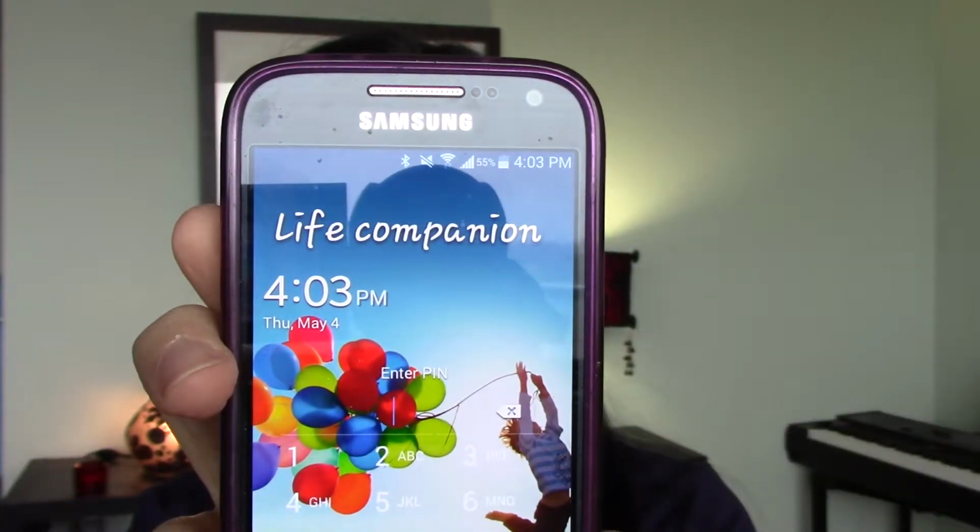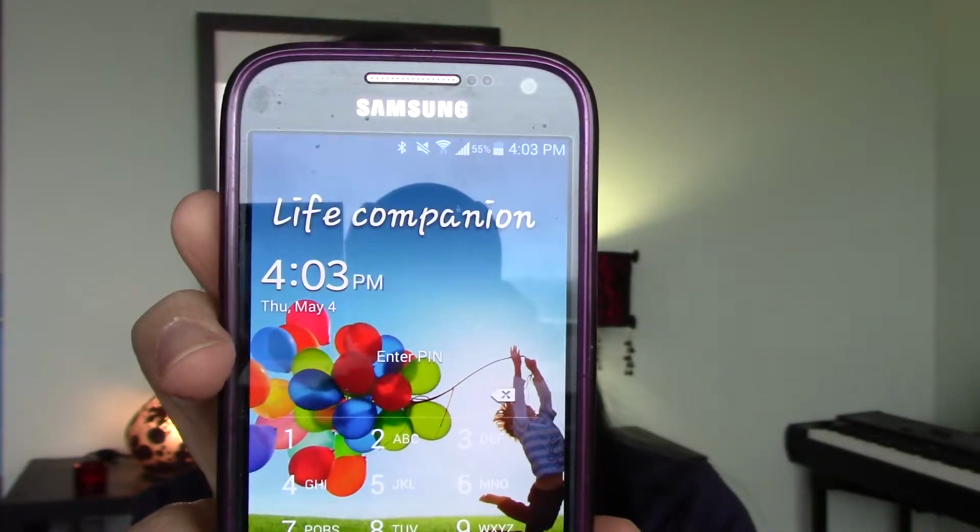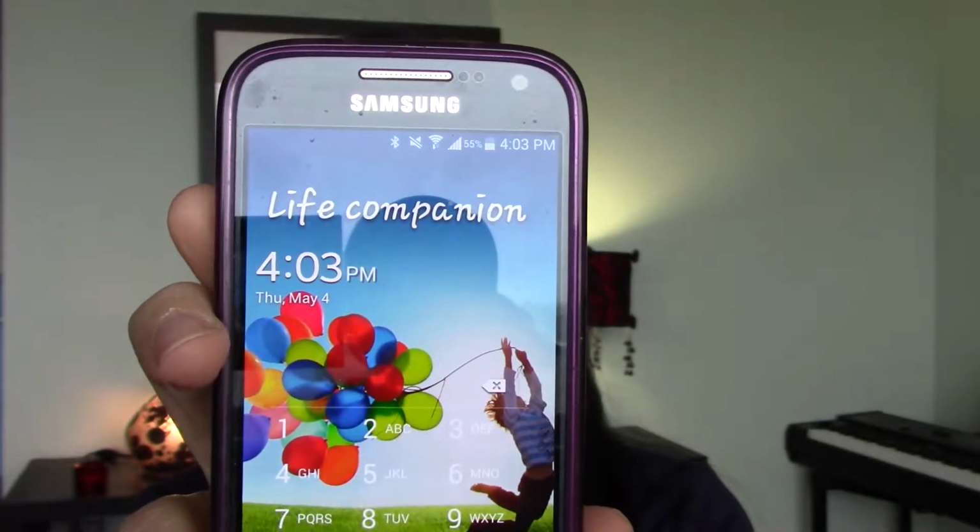So I will check in with you guys in 5 hours and I will let you know how this foundation is wearing throughout the day. So the time check is 4:03. The foundation has been on my face for 5 hours now.